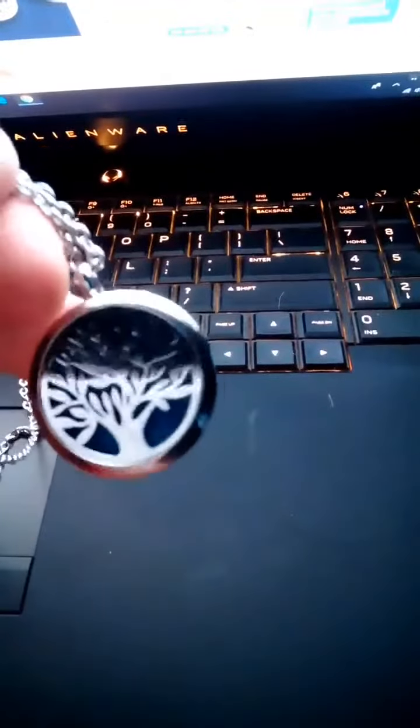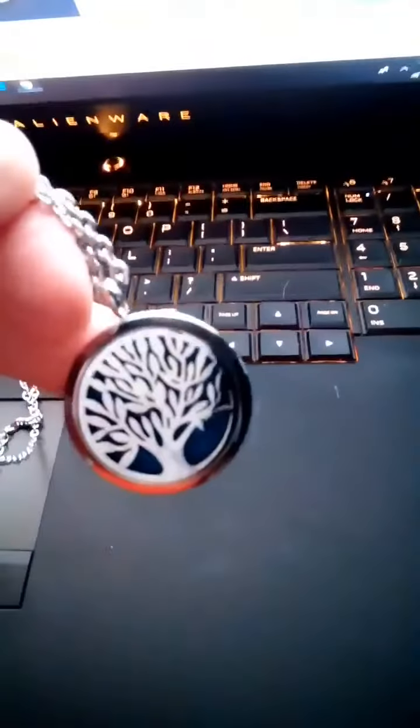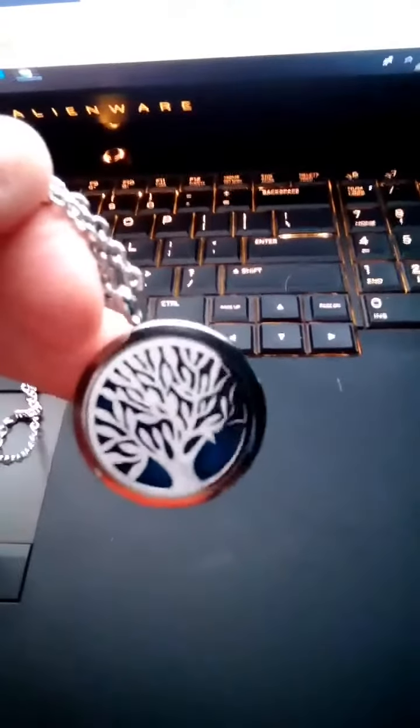So I suggest that, if you have the same kind of issues or you just need something really pretty and fashionable, this is the necklace you need to get. It's very high quality chain, very high quality. Everything about it's nice, very nice.